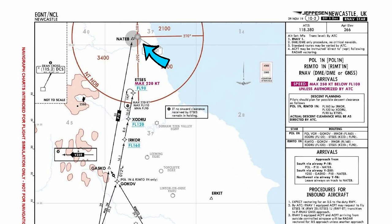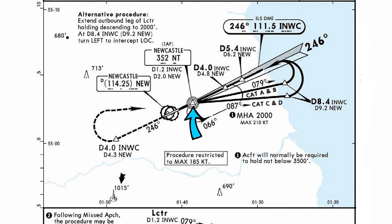to the NDB. Then, when we get to the Newcastle NDB, as you can see here, is at 352 frequency, then we will be taking 87 degrees from that point to make our actual approach on a left base approach onto the runway. We are category C, so we'll be 87 degrees until we sweep on and make our final approach to the runway, which will then be 246 degrees, and we'll be intercepting the ILS.